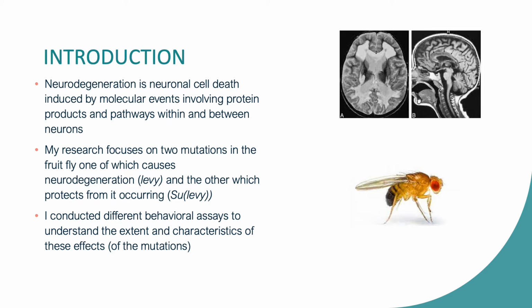Neurodegeneration is neuronal cell death induced by molecular events involving protein products and pathways within and between neurons, involving protein aggregation that can lead to production of neurofibrillary tangles or other protein-related compounds. In the fruit fly brain, the neuronal cell death is expressed in different regions of the optic lobes of the fruit fly brain.